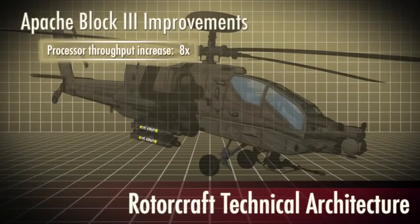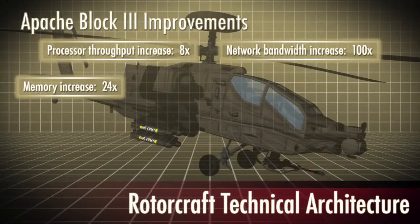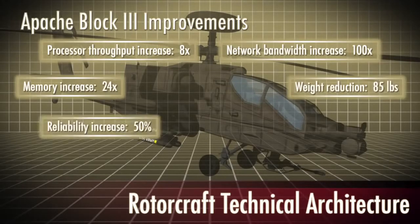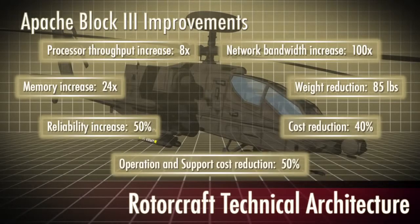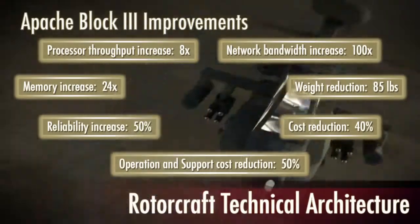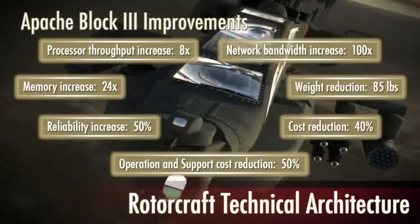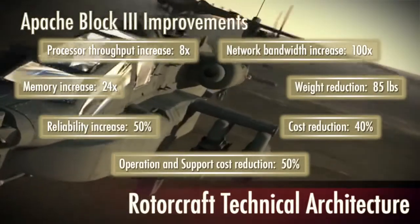MCAP is at least 3 times as powerful as previous designs, but also provides an architecture that has the flexibility of distributed systems, but the weight advantage of an integrated central processor configuration. MCAP is the backbone of the Block 3's ability to effectively operate on the digital battlefield of today and tomorrow.